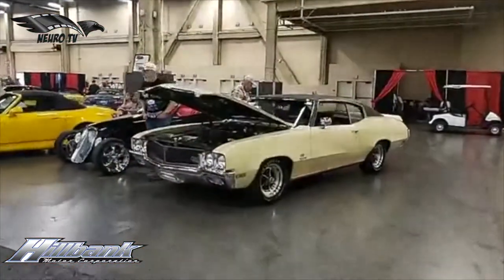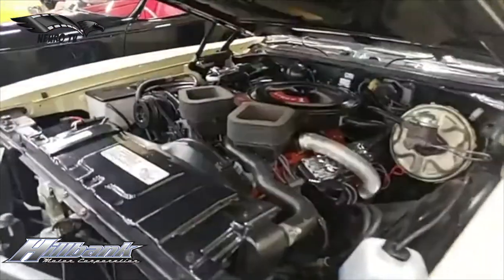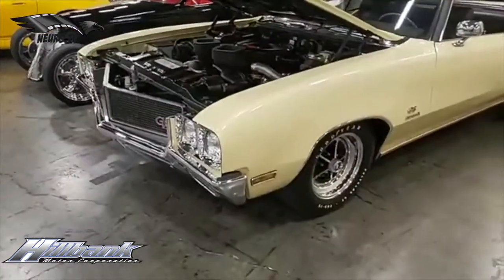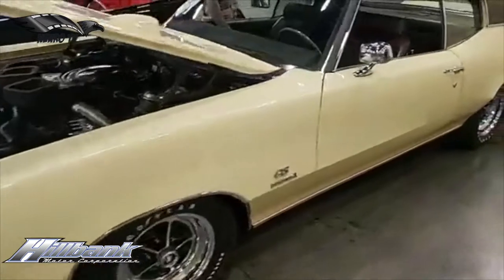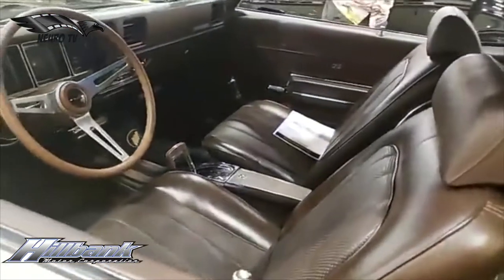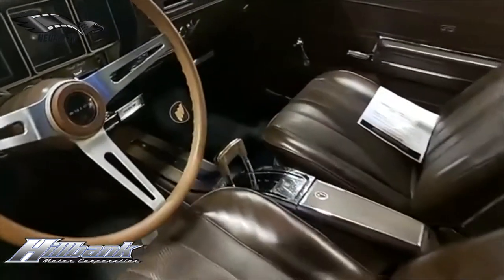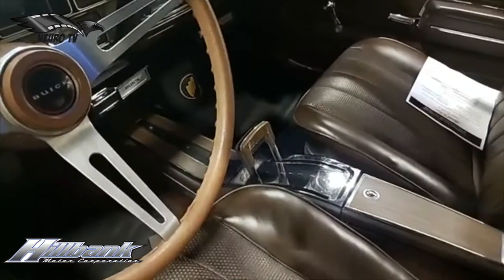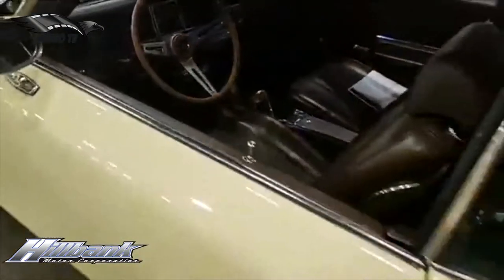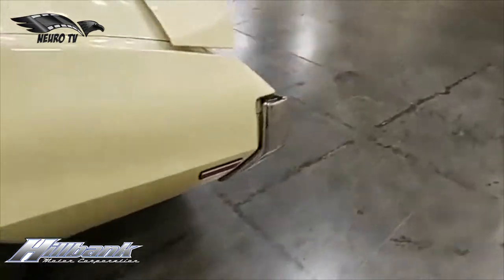This is a GS. Oh my, stage one GS. This needs to be part of my collection one day. This is the same color. My car had a white interior, white hard top. Mine had the same automatic tranny with the same console with the U-shaped shifter. Oh my gosh, this is like a time machine for me. Beautiful car, same wheels, nice little spoiler on the back.